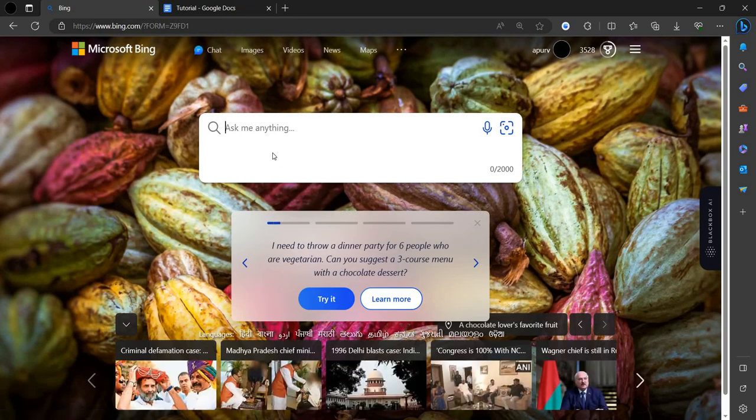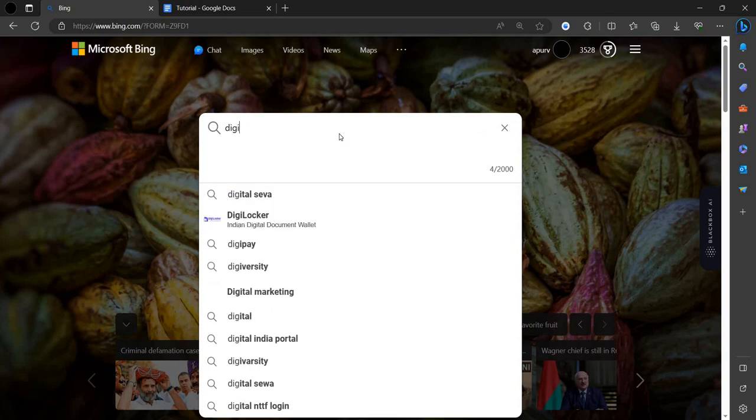You can rent your apartment where you're living. If you're living alone, you can share the apartment on Airbnb and generate income. So the last is your DigiStore or ClickBank.